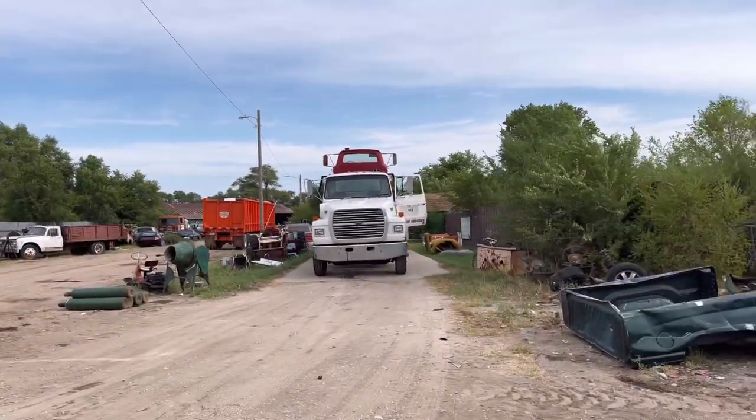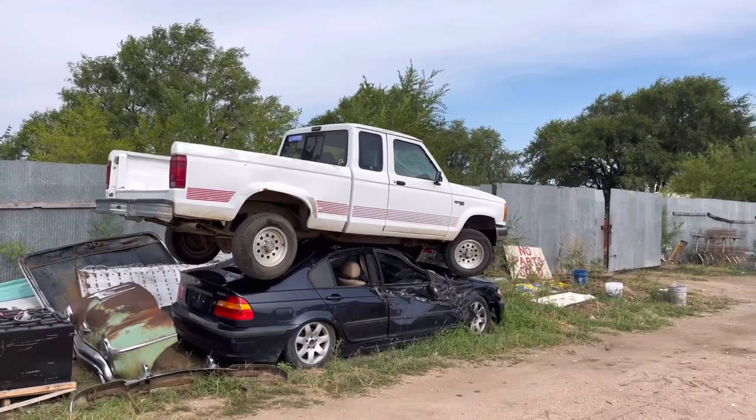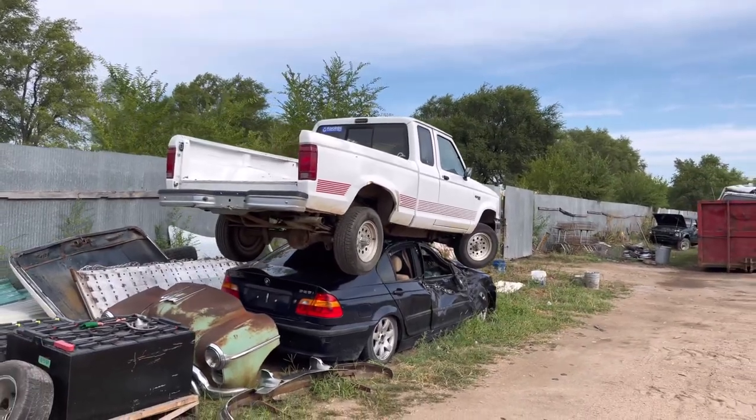I got another old N-Series Ford coming in now. I'm gonna run it out to the farm. And here's another one I just got in as well. Ford Ranger, that one there actually runs. It just runs like garbage.